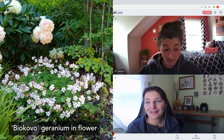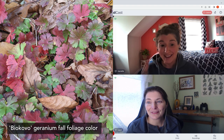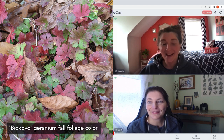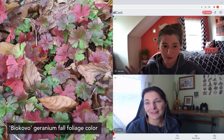And one thing I did want to mention about the Biokovo geranium, on top of being able to be in all sorts of conditions, is that it gets awesome fall color. Great fall color. I actually remembered to take a picture of it this fall, so I'll put a picture up in our show notes at finegardening.com in the podcast. It's red, like a sugar maple on the ground, only 10 inches tall. It gets this beautiful fall foliage.